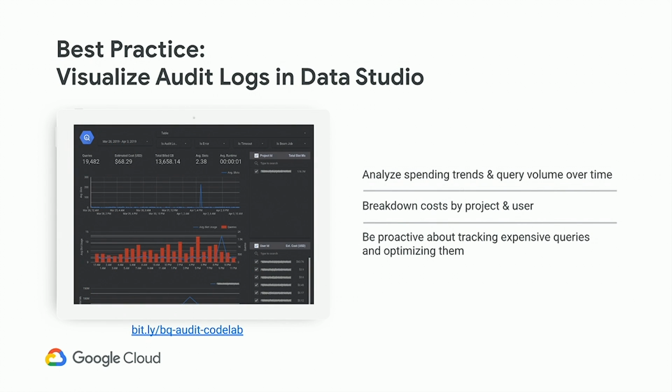And then finally, as a best practice, go the extra mile and visualize your data audit logs in Data Studio. By visualizing your audit logs, you can analyze spending trends and query volume over time, and break down costs by project, by user, and be proactive about tracking expensive queries. So I actually have a short demo here.